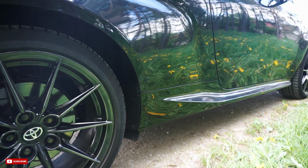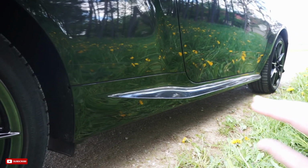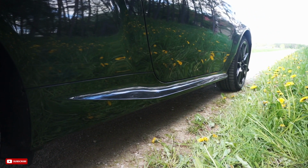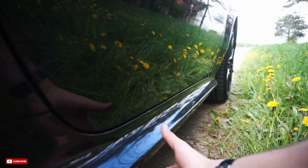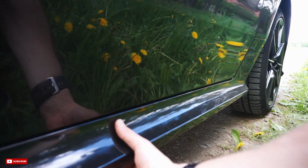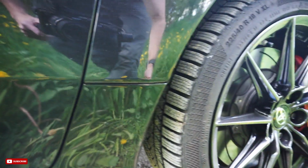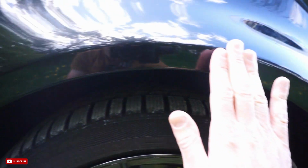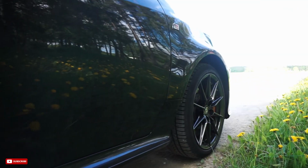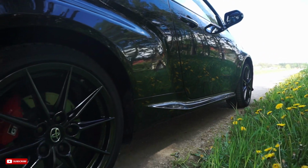Another favorite topic for me, or a design, is this side skirt, which also makes the car look very wide on the side. You can very easily just touch it with your hands. It's very massive, and also the typical aero styling, how this strong line just runs out and gets again smooth and gets edgy and just runs out and makes a cutout at the end.